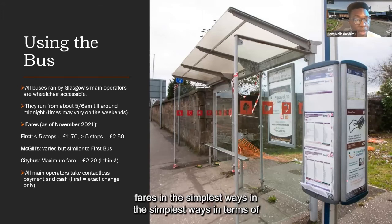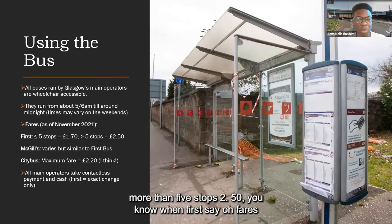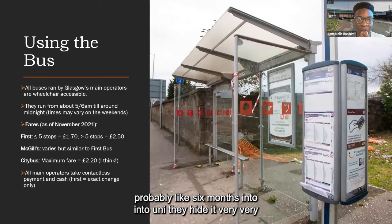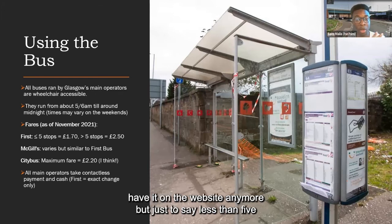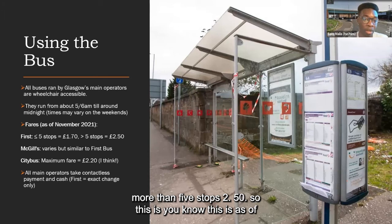So moving on to fares, in the simplest ways, in terms of, say, a one trip on a bus. First, less than 5 stops, £1.70, more than 5 stops, £2.50. When First say fares from £1.70, it's literally 5 stops. I only found this out probably like 6 months into uni. They hide it very sneakily on the website. And I don't even think they have it on the website anymore. But just to say, less than 5 stops, £1.70, more than 5 stops, £2.50. So this is as of November 2021, of course.